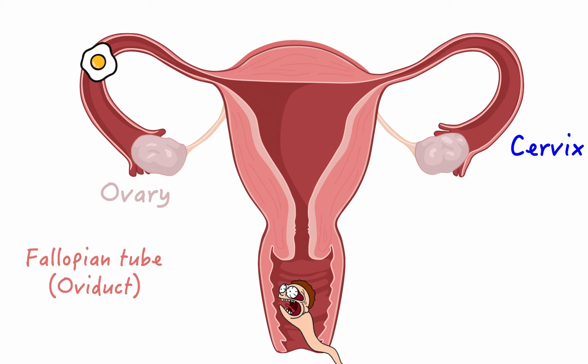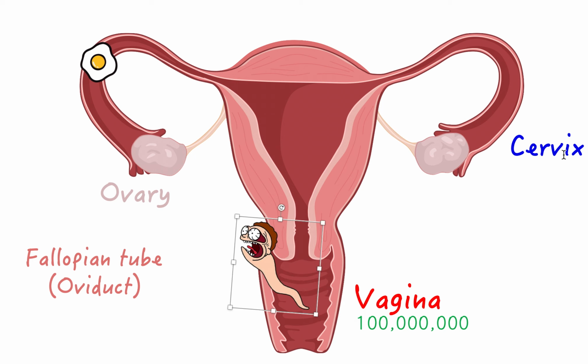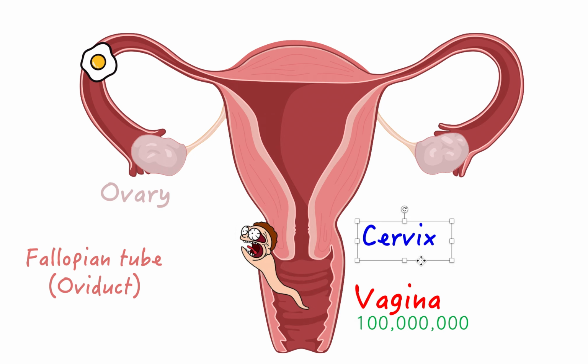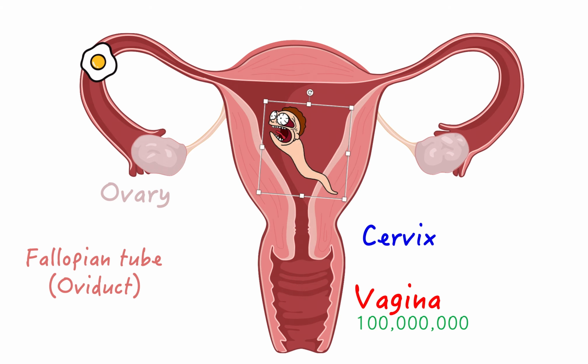Now, guess how many actually reach the vagina? 100 million sperm. That's a crazy amount, right? But only a very few of these will survive because the vagina is very acidic. So a lot of these sperm will automatically die. Now, the ones that survive will swim through this narrow space, the cervix, and it will pass into this huge chamber here called the uterus. The uterus is where the baby is going to grow later in pregnancy.